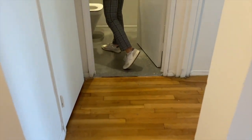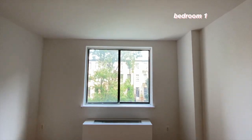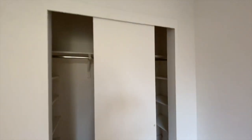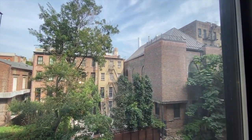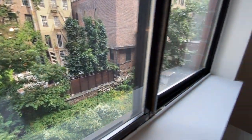I just want to start a great big place. The bedrooms have this nice view that look out into a green courtyard.